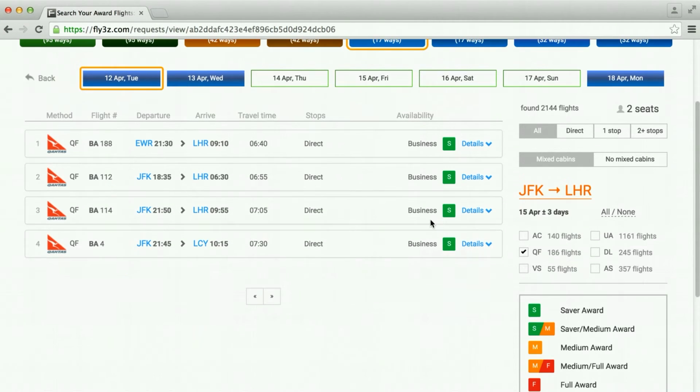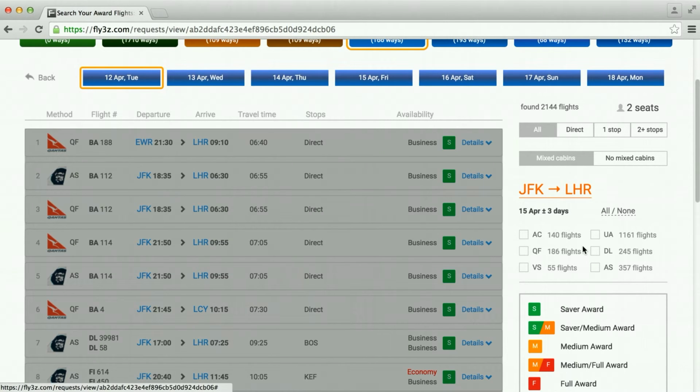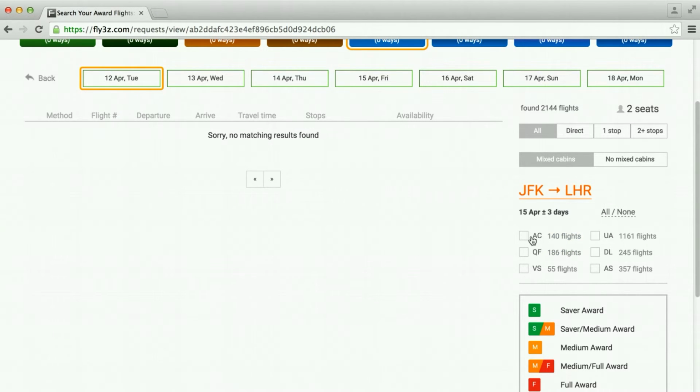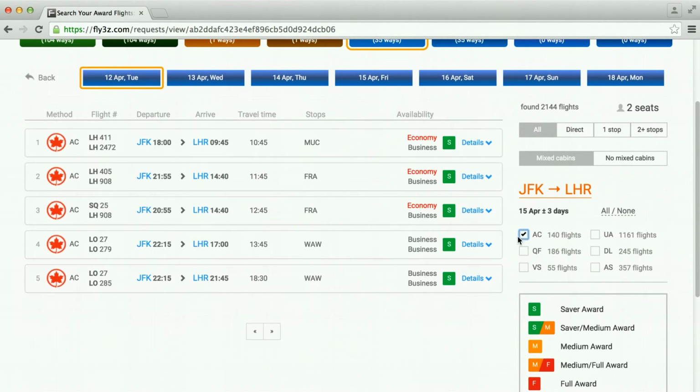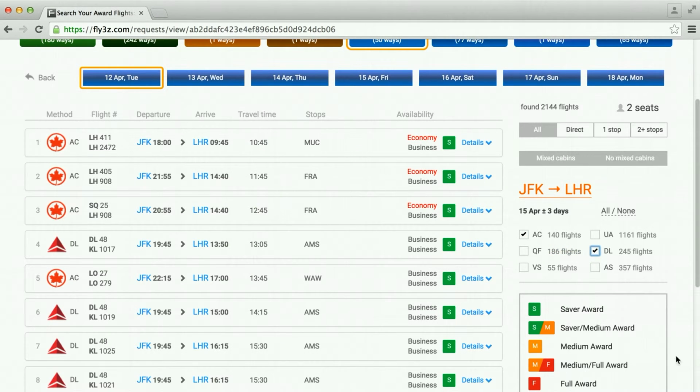Now, if I want all again, I can just click on all, and then we'll select all. If I want none, same thing. Or you can select whichever ones you want. For example, let's do Air Canada and Delta. So you can play around. They're already preloaded, so it's just really basic and easy and simple.